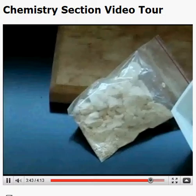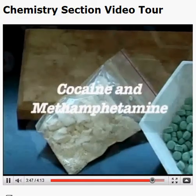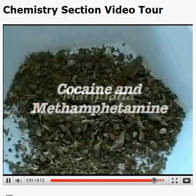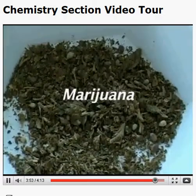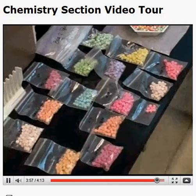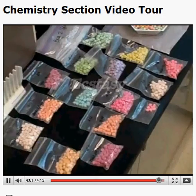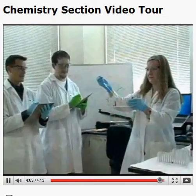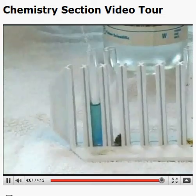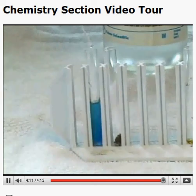Today still, two of the most common drug cases tested are cocaine and methamphetamine. After marijuana, they remain two of the most commonly seized illegal drugs in Georgia. Our section also deals with the testing of a multitude of ecstasy and ecstasy-like drugs and prescription drugs. It is imperative that our scientists remain proficient and continue to receive ongoing training to keep up with the constantly changing drug trends.